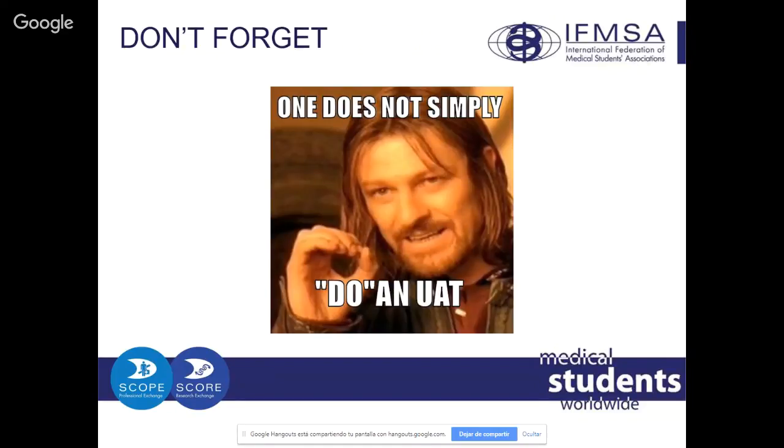Okay. So I wanted just to mention briefly a few things for you, just a take-home message. The upon arrival training should really take part in the very beginning of the exchange, because otherwise it doesn't really make sense if you organize it in the second or the third week.